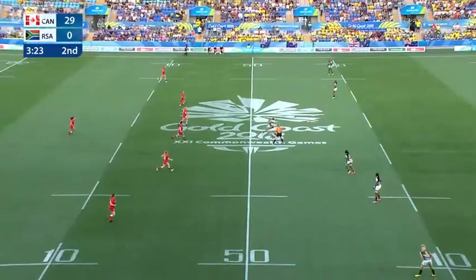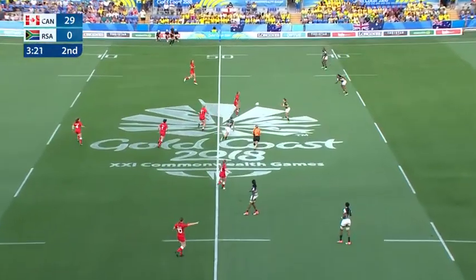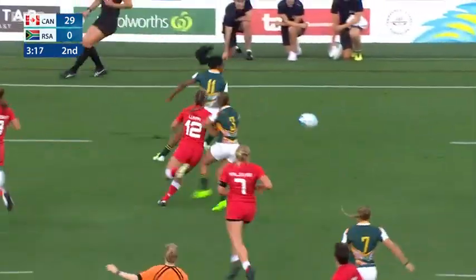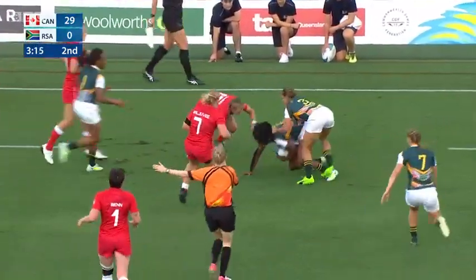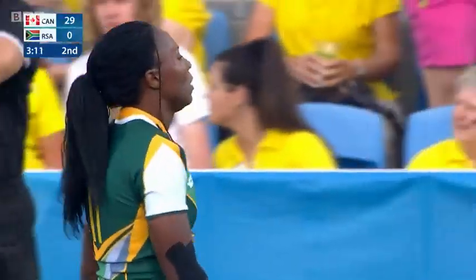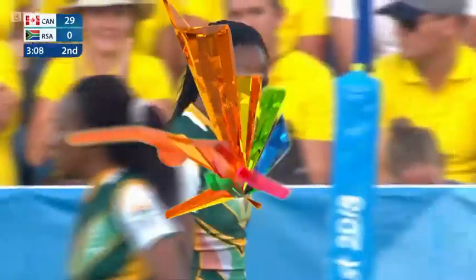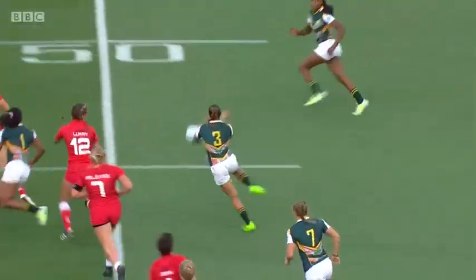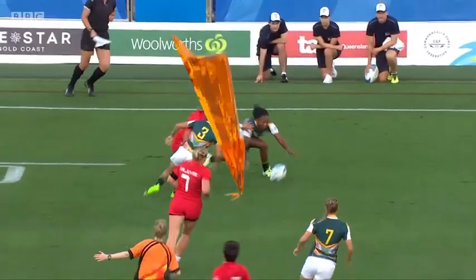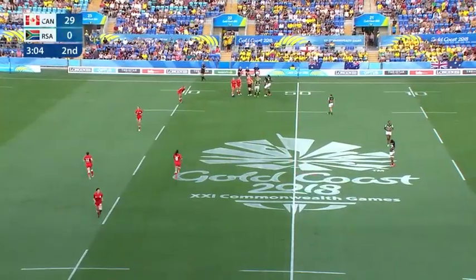South Africa trying to find something. So Stadler with the little tap, and Stadler now gives it out, and the fumble by Mali. Cross forward. And gives Canada the scrum. Again, scrums are, well, you can put a bit of pressure on the scrums, even the 3-person scrums, but usually just a means of restarting the game pretty quickly.